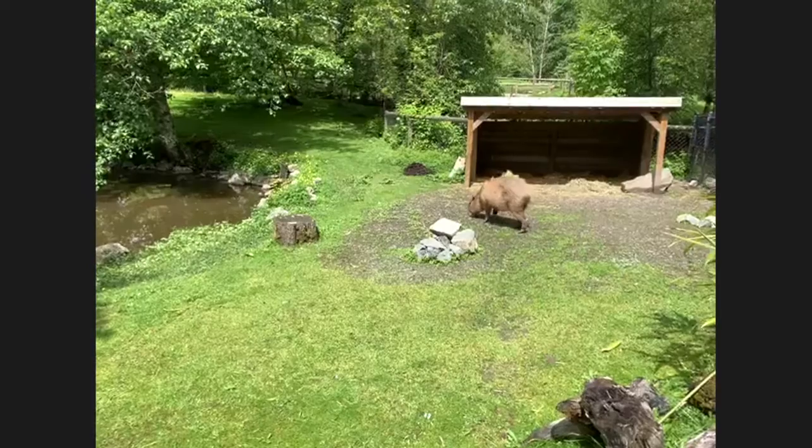Do you guys have a question? I have a pet that I'm pretty sure is also a rodent. What kind of pet do you have? Gerbil. We have gerbils. Gerbils are from the rodent family.